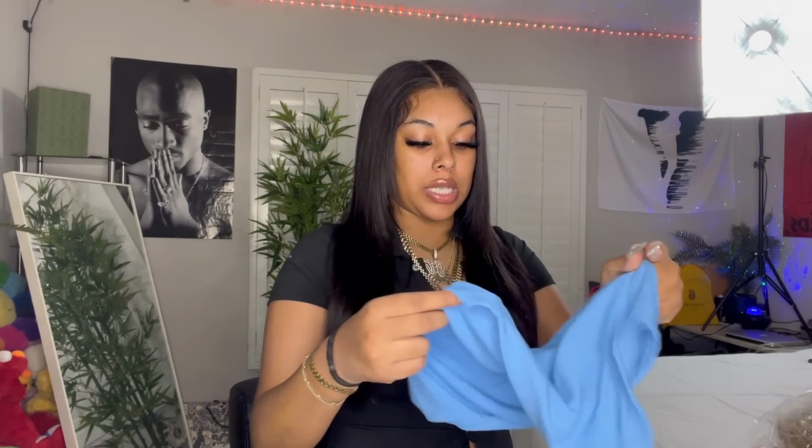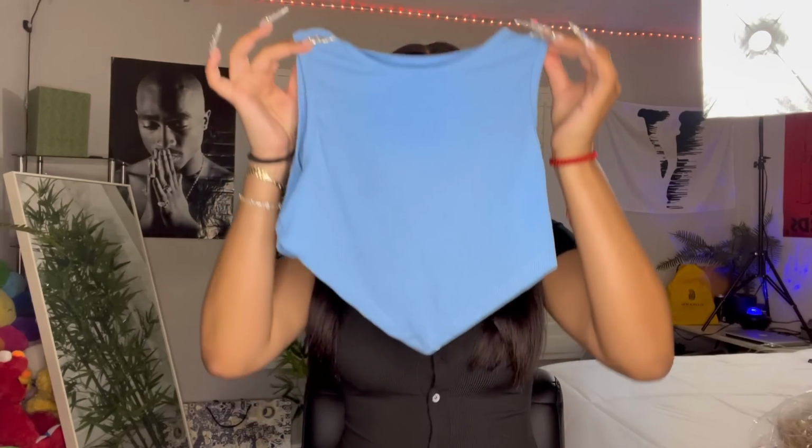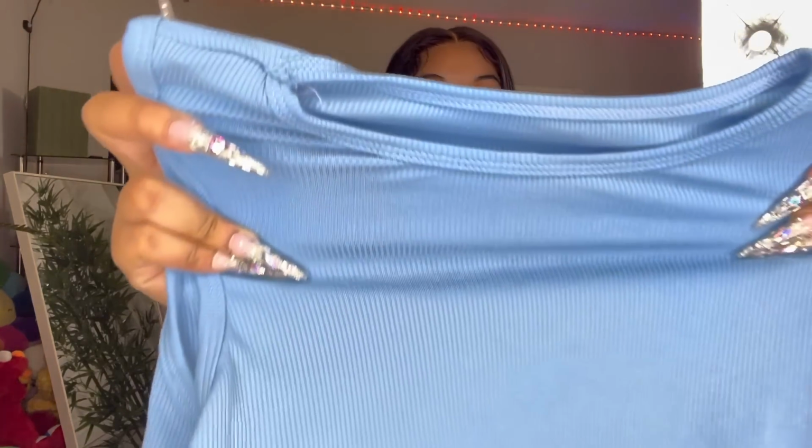Okay, next item. I don't think I asked for this item either, but it's a cute little asymmetrical shirt. I think this would be really cute. It's like a little V. Look at the material, y'all. Super good material, super good quality for super, super cheap. Let me go try it on. Here goes a little triangle t-shirt up close. It cut super high in the back. And yeah, it didn't fit how I thought it was gonna fit, but it's not ugly, so I'm not mad at it. But I got too much stomach out for all that, so next.